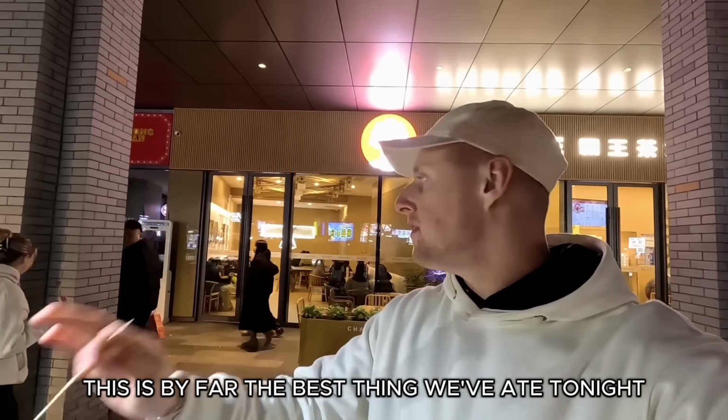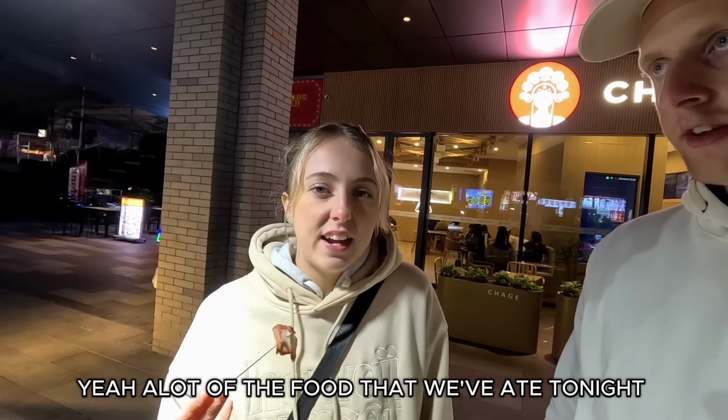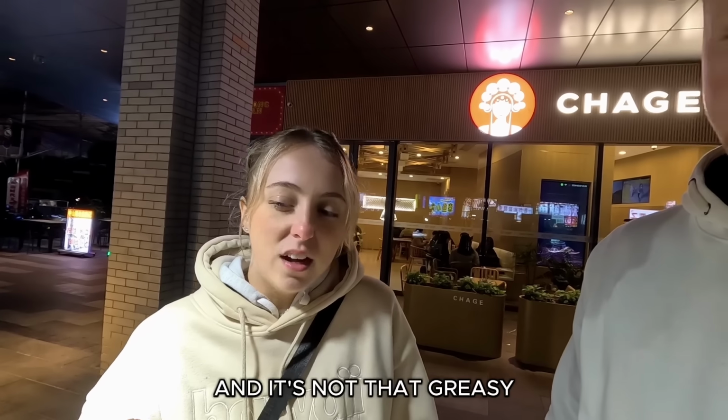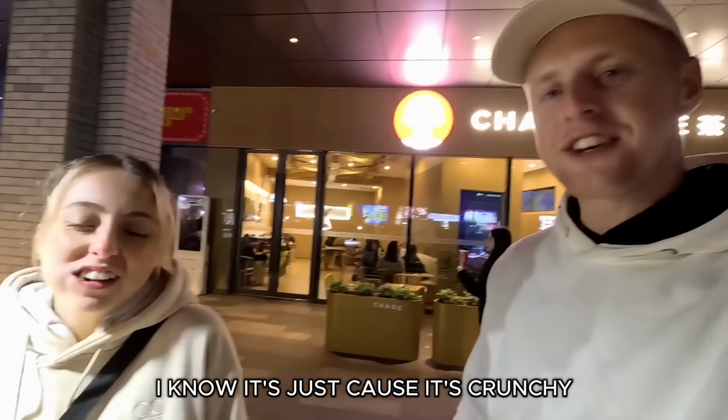This is by far the best thing we've eaten tonight, Shannon. Oh, by a mile. A lot of the food that we've eaten tonight is snack food. This one feels like an actual meal and it's not that greasy and it's fulfilling. It's funny you say it's not that greasy, but it's probably the fattiest. I know. It's just because it's crunchy.